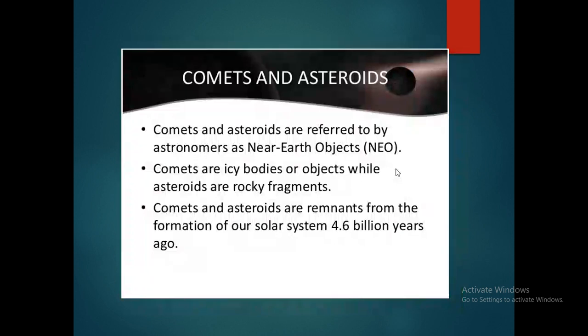And next is comets and asteroids. So what are they? Comets and asteroids. Have you ever heard the word Dhoomketu? Yes, ma'am. Comets are chunks of rock, Dhoomketu. The chunks of rock and metal are called asteroids.